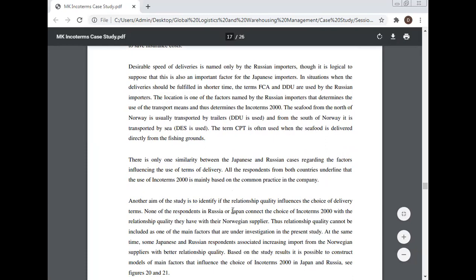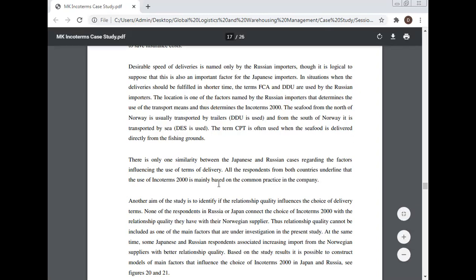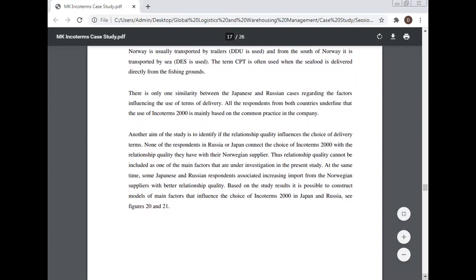Another aim of the study is to identify whether the relationship quality influences the choice of the delivery term. None of the respondents in Russia or Japan connect the choice of the Incoterms 2000 with the relationship quality that they have with their Norwegian supplier. Thus, relationship quality cannot be included as one of the factors under investigation in the present study. At the same time, some Japanese and Russian respondents associated increasing import from the Norwegian supplier with better relationship quality. Based on the study results, it is possible to construct a model of the main factors that influence the choice of the Incoterms 2000 in Japan and Russia. See figures 20 and 21.